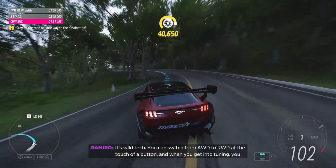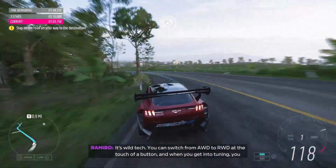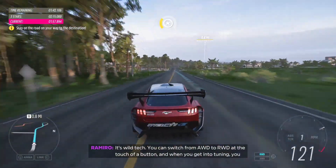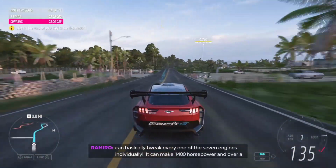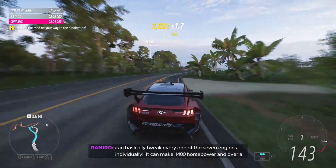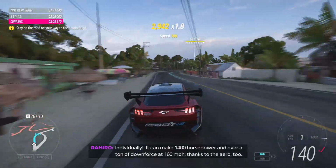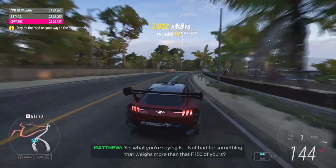It's wild tech. You can switch from all-wheel drive to rear-wheel drive at the touch of a button. And when you get into tuning, you can basically tweak every one of the 7 engines individually. It can make 1,400 horsepower and a ton of downforce at 160 miles per hour thanks to the Aero tube. So what do you say?